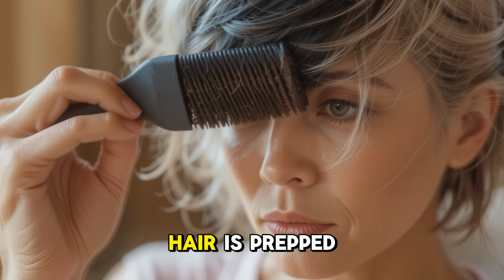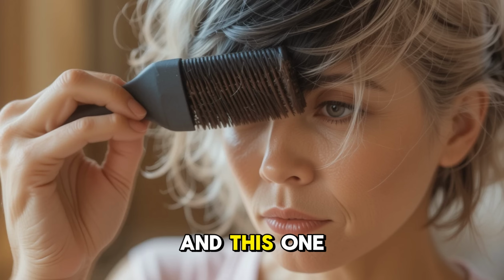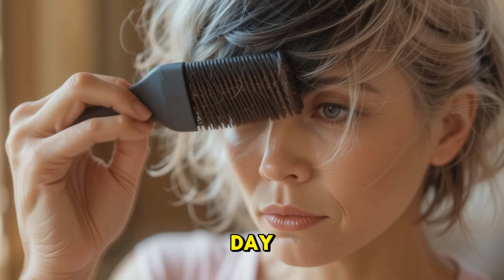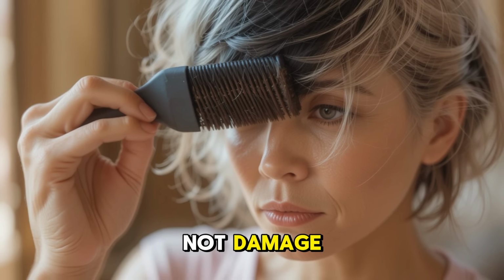Now that your hair is prepped properly, we're ready for the next step. And this one will completely change the way your hair dries and how it moves for the rest of the day. Let's talk about how to blow dry for volume, not damage.